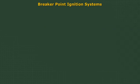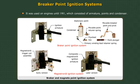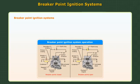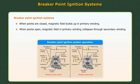Move on to discuss breaker point ignition systems. It was used on engines until 1981, and consisted of an armature, points, and a condenser. When the points are closed, a magnetic field builds up in the primary winding. When the points open, the magnetic field in the primary winding collapses through the secondary winding. This creates enough voltage to fire the spark plug.